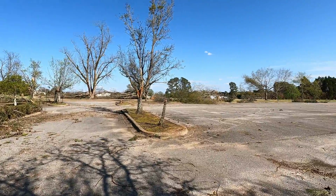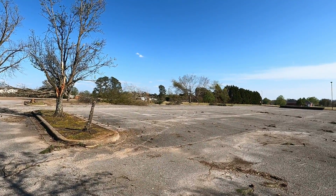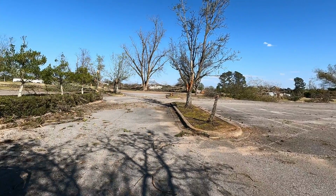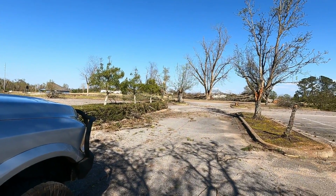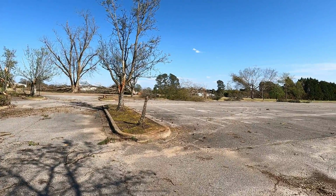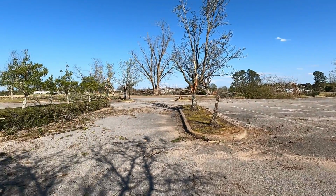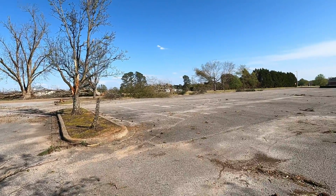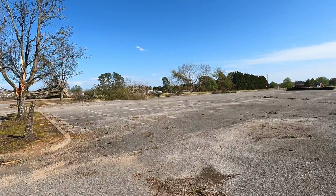All right, hope y'all enjoyed that little tour around. We'll try to work my way out of here. They got so much law up here, it's crazy. They pretty much got every road that goes into town blocked by either a game warden or a trooper or some law enforcement. You can only get around in certain places.